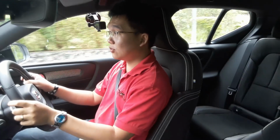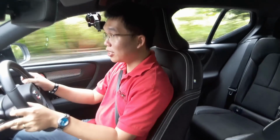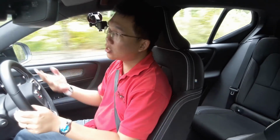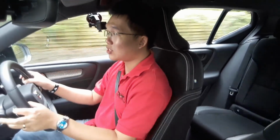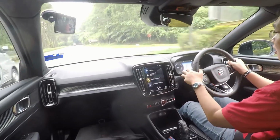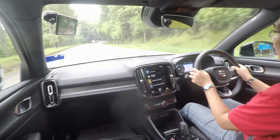All right, so now just finished with the launch event, heading downhill. Okay, so I'm going to take this opportunity to show you a quick Genting run with this car. Later on, I'll follow up with a more detailed review of the car's driving impressions in a separate video. Okay, so right now I'm just departing from Gotong Jaya, heading down.